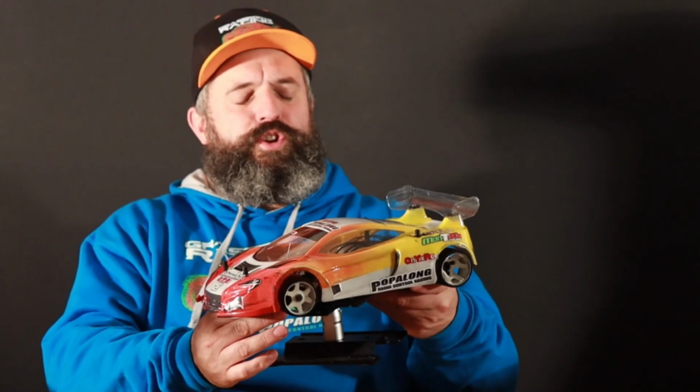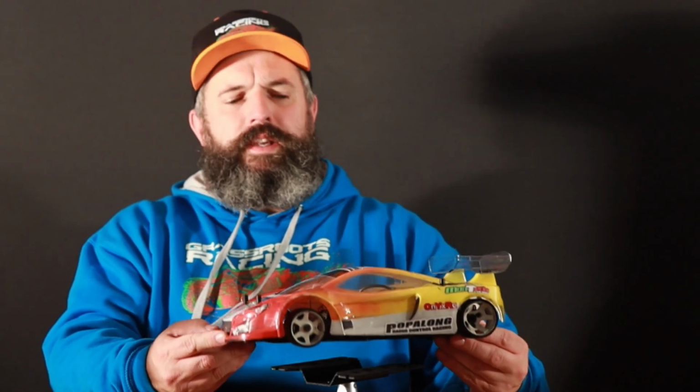Today we are taking a closer look at this, the Schumacher Atom 3. This could potentially be the most frustrating car I've ever driven.